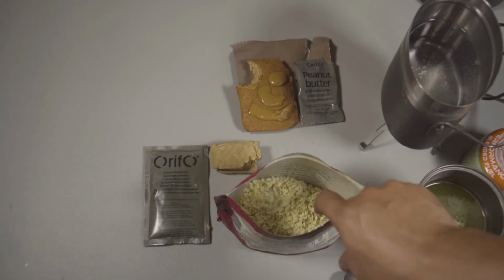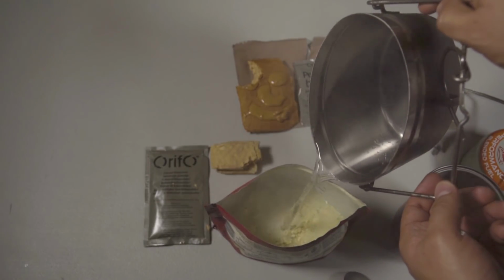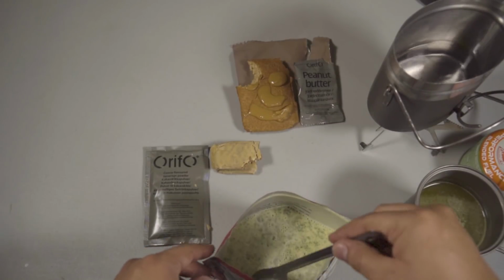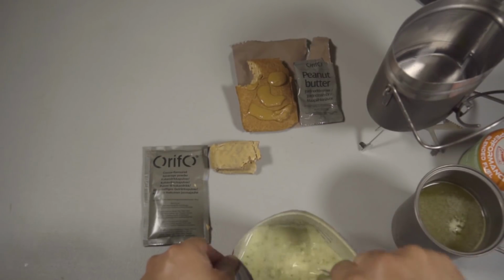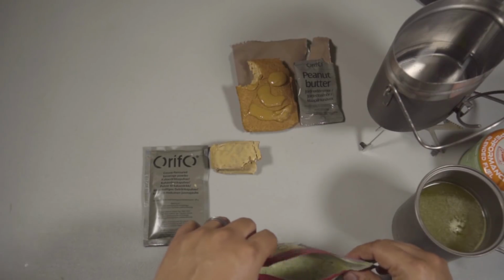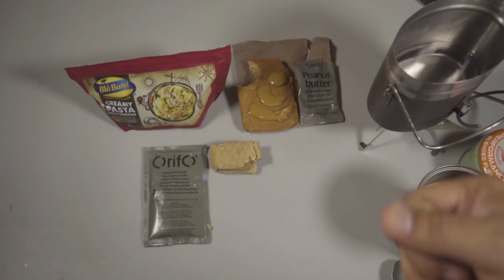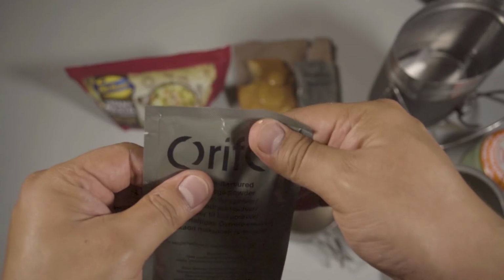All right, so we're gonna add water to the G line. There we go. And simply give it a stir. That does smell really good. Let's close it back up. And we'll give this about 10 to 15 minutes. Then we'll get back to it. And we'll have our cocoa beverage powder. Let's check it out.